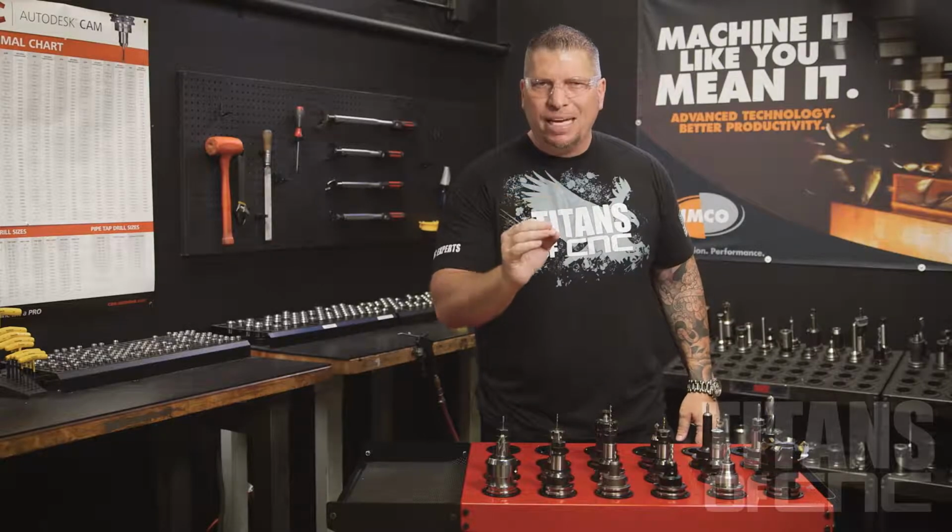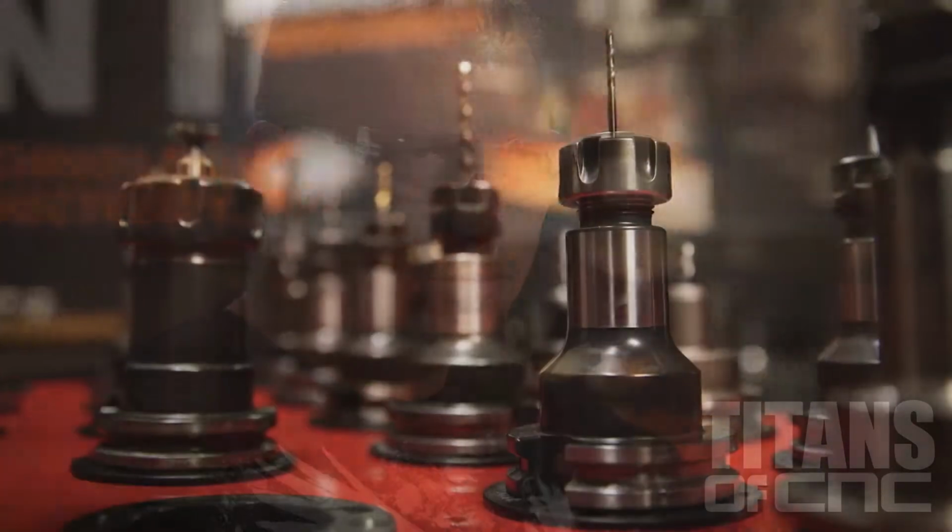These fundamental tools will teach each student more than just the basics. From machining simple parts to complex aerospace parts.